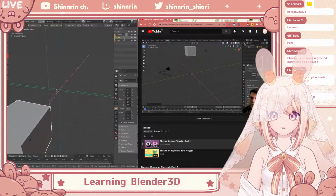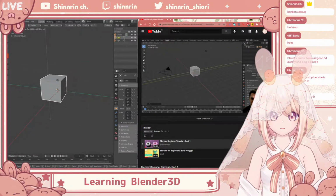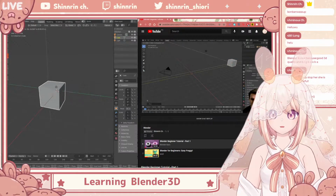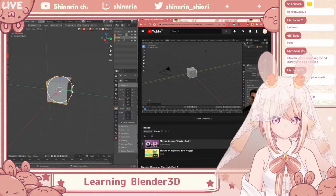So that's actually a really fast way to work. If I hit G, I can move it down. So G, quickly tap middle mouse to get it to the right axis. Then click. Then G, quickly tap middle mouse, get it to the right axis. I can do this, and I can move this cube anywhere. And it's a really fast way of working.